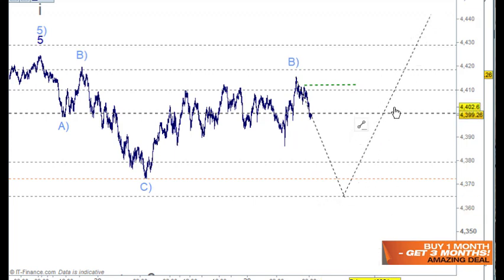If that's the case, then you need to be long over here when it comes back up above this level, because it'll be telling you that it shouldn't be coming back above that level, put it that way. So yeah, look, that's that.